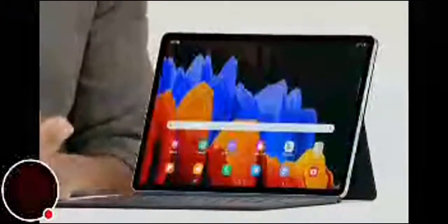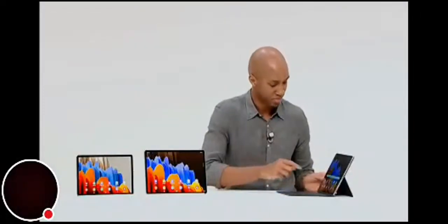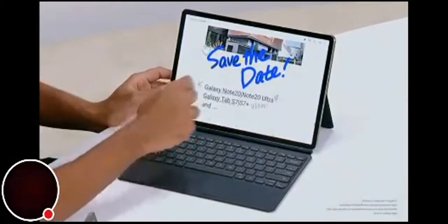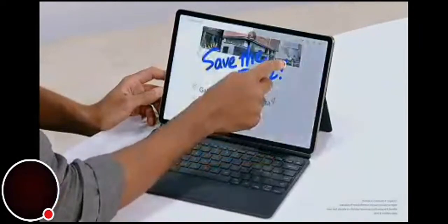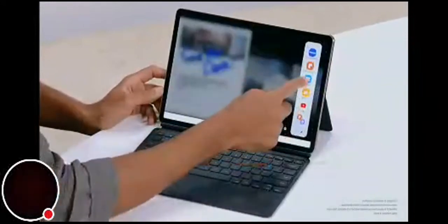We know a lot of people are juggling work and home life these days, so being able to multitask has become essential. We've had multi-window on our tablets for years, offering a split-screen experience. And now, we're letting you run up to three apps simultaneously. This means, while drawing or taking notes, you can watch videos on YouTube, and chat with friends, all at the same time. And of course, we continue to give Galaxy users ad-free access to YouTube Premium.